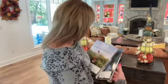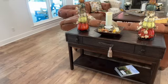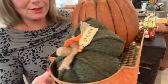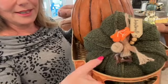I'm going to pop this down there. I found 2 big pumpkins to go in here. This one's a fuzzy green one. I love it.